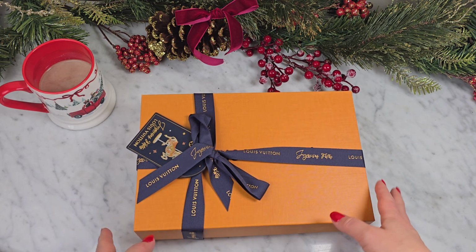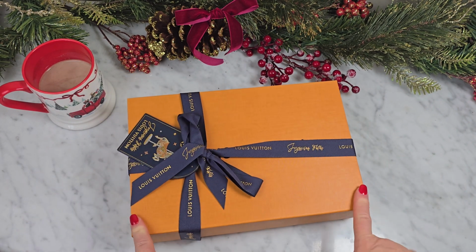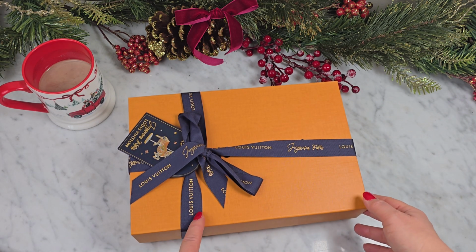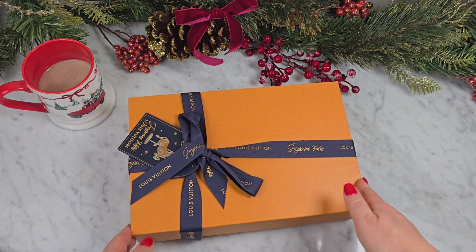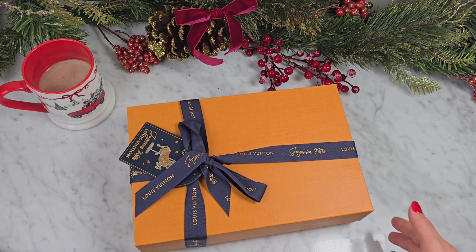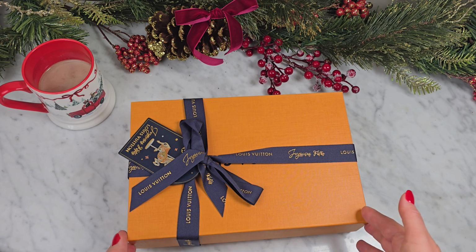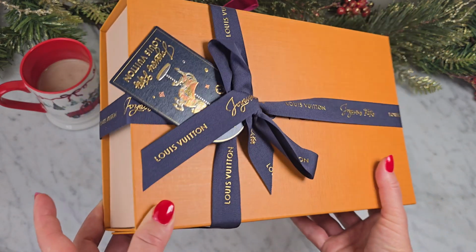I got this under my Christmas tree as a gift from my husband for me. As you can see by the nice beautiful Christmas ribbon, it is from Louis Vuitton, and it's something I wished for, so let's see what is inside. I wanted to film this right away so I can open it. So let's go. Nice packaging.